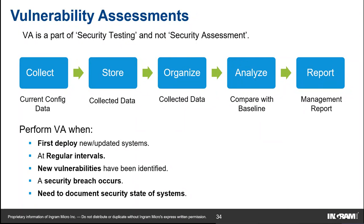The next thing we need to do is patch management. And always perform VA when you first deploy new or updated systems. And it is not a one-time activity, it is a periodic activity. Whenever there is a new vulnerability which is found in the open, always run a scan within your environment. And after a security breach, you need to also run a vulnerability assessment. Let's say you have a periodic cycle, but this is the time wherein you do ad hoc scans. And vulnerability assessment is going to help you document the security state of the system. So this is about vulnerability assessment.